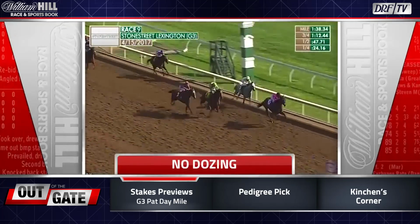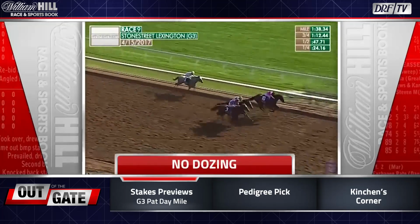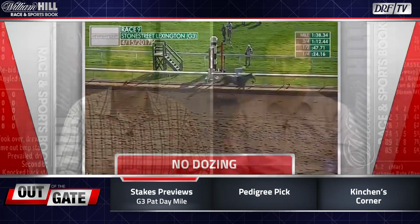Miserable trip. You should go into Formulator and watch the entire replay. Going into the first turn, he got all bottled up. There was a horse that didn't turn very well. Just a really all-around poor trip for this horse. The fact that he was as close as he was at the end, I think, is a positive, particularly after he ran a couple of clunkers down at Tampa Bay. Maybe he just didn't like the surface.